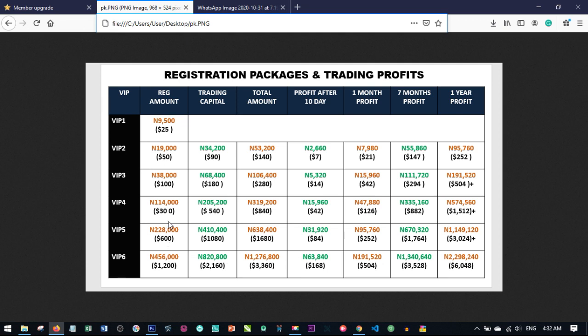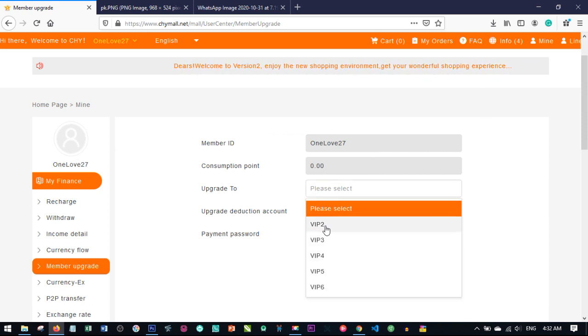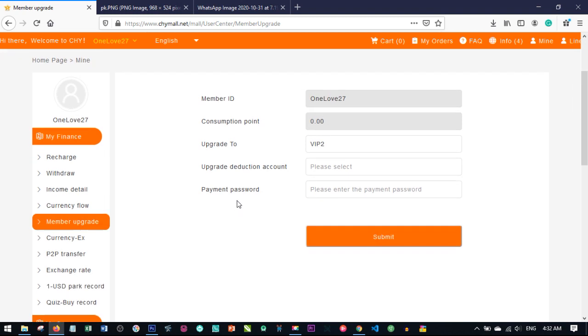So you upgrade, you pay the difference between the current one you have and the one you want to upgrade to. So that means if I wanted to upgrade from VIP 1 to VIP 2, I would have had 25 consumption points here to be able to do this. And then you select the VIP level you want to upgrade to, VIP 2, and then the upgrade deduction amount. So you go ahead and select consumption point, because it will be deducted from your consumption point. And then you add your payment password and click on submit. Once you click on submit, you'll be successfully upgraded from this level to the other level.